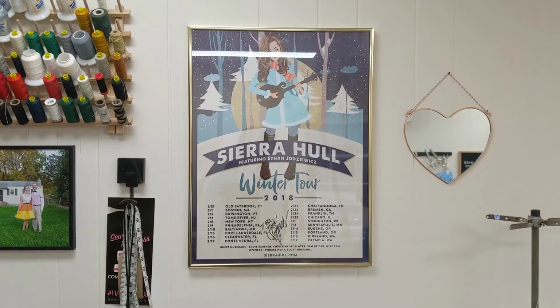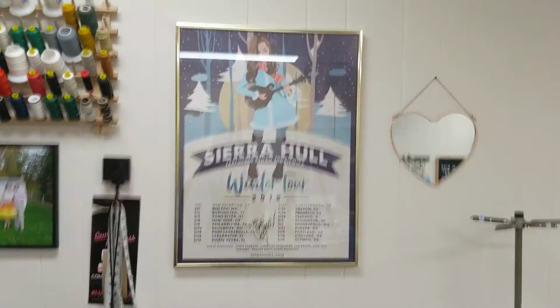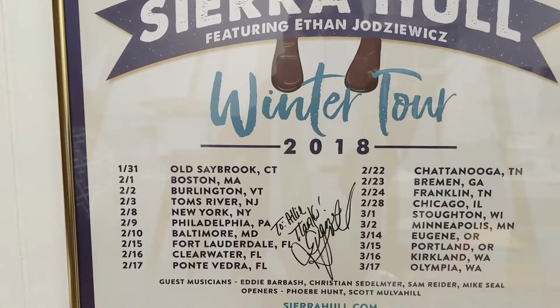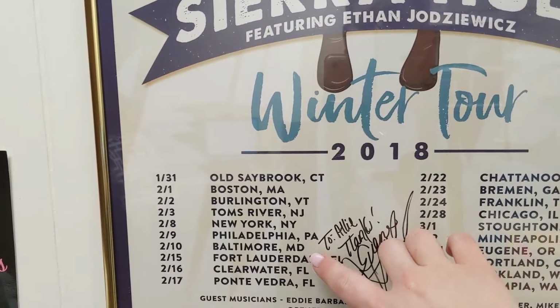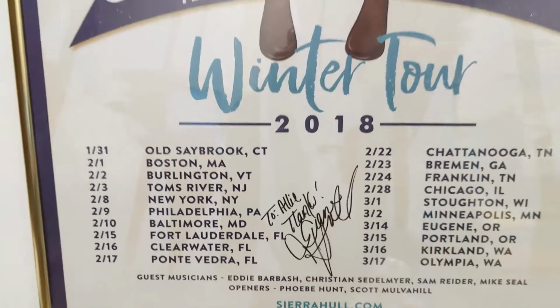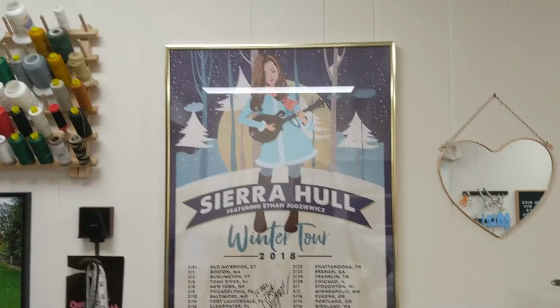So here is a poster I love. This is from the Sierra Hull Winter Tour. I love bluegrass music, especially modern bluegrass music. And we saw Sierra Hull in Baltimore, right there. I've seen her a couple times, and she signed it for me. I got the last poster that they had, so that was really exciting.